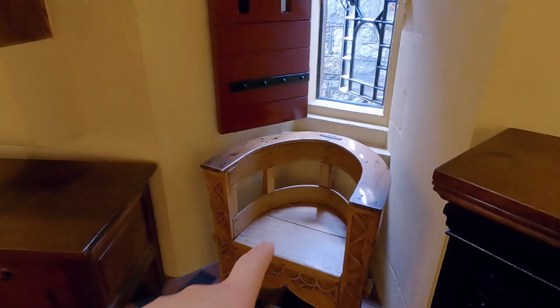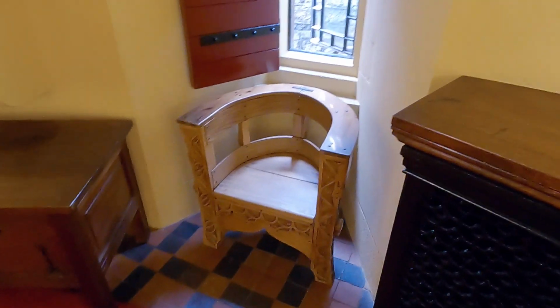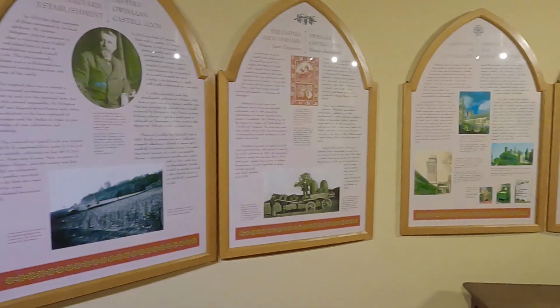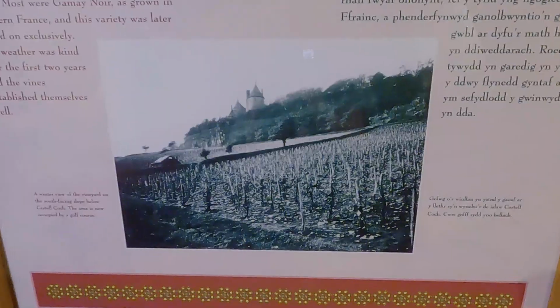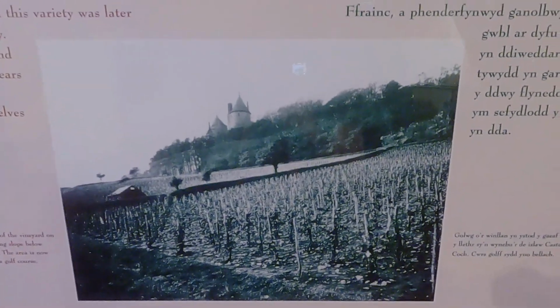Look, I wonder... Oh, sorry, you're taking photos. I do like the... Look at these old windows and shutters. Oh, IB likes the chair. I think that's what he was taking a photo of. I'm going to have a little bit of a read of this before we move on to the next bit, I think. Oh, look, there used to be a vineyard here. It was planted in 1875. Now that is a very narrow window. Heading back down these stairs again.